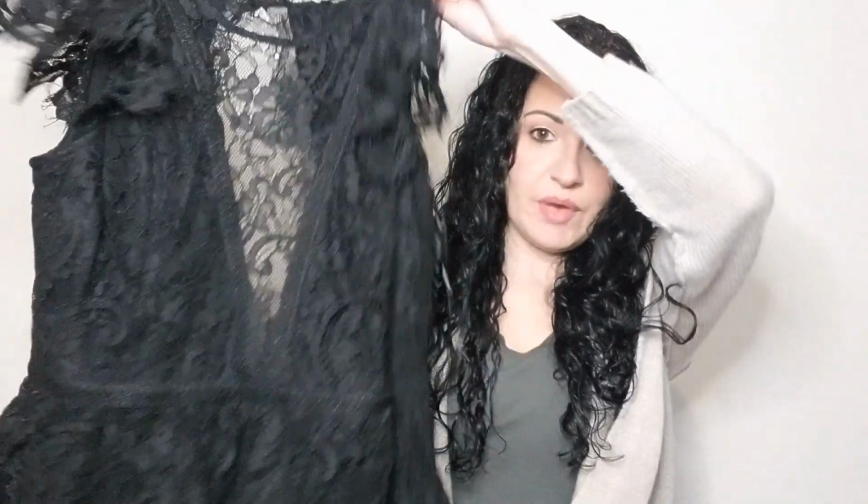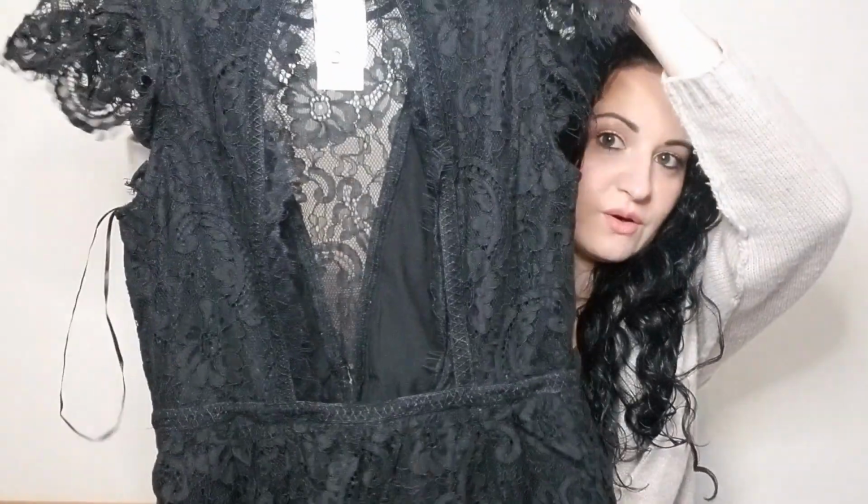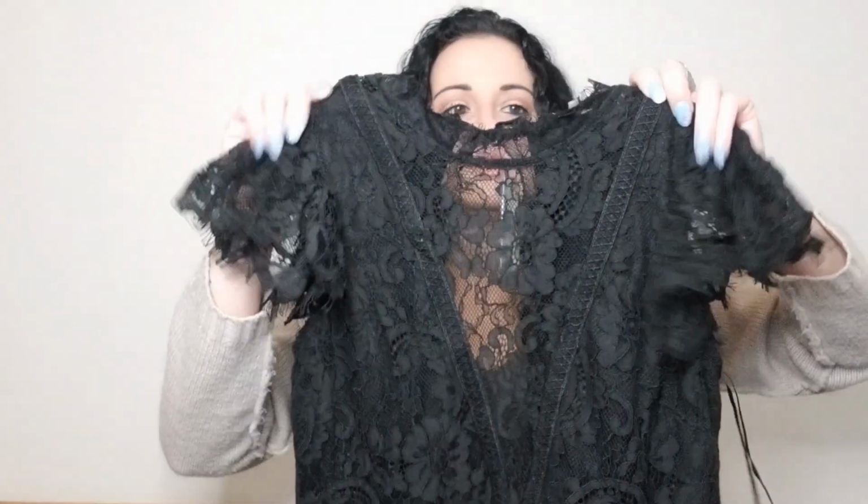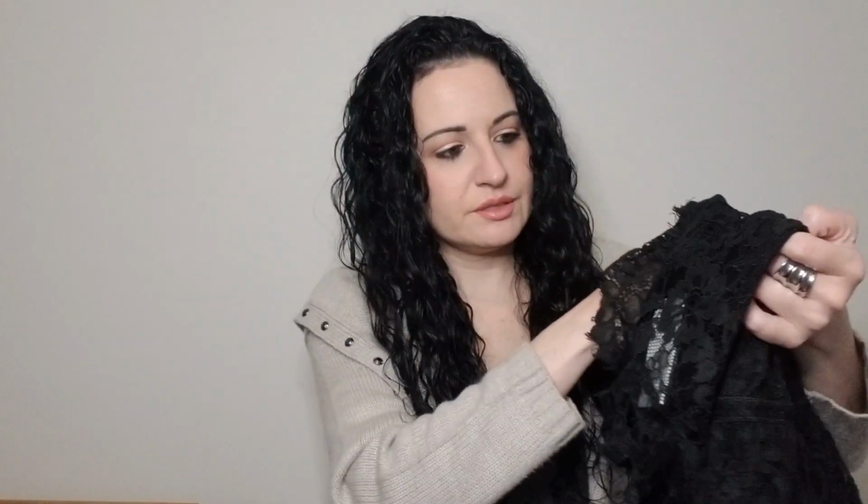Next item is this super sexy black peplum top. You can see that it is open pretty low in the back. I mean, it's open actually pretty wide. I wasn't sure if this would actually look good on me, and it's one of those things where you wonder what kind of bra you're gonna wear with this. But it looked so cute paired next to the other items that I thought, there's no harm in trying it. That's why this app is great, because if you don't like it, you can return it. That is Sugar Lips, or Sugar and Lips, I don't know.